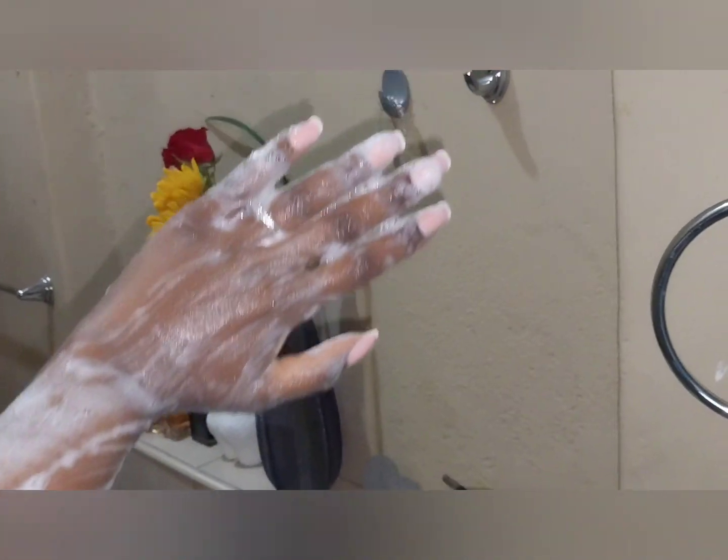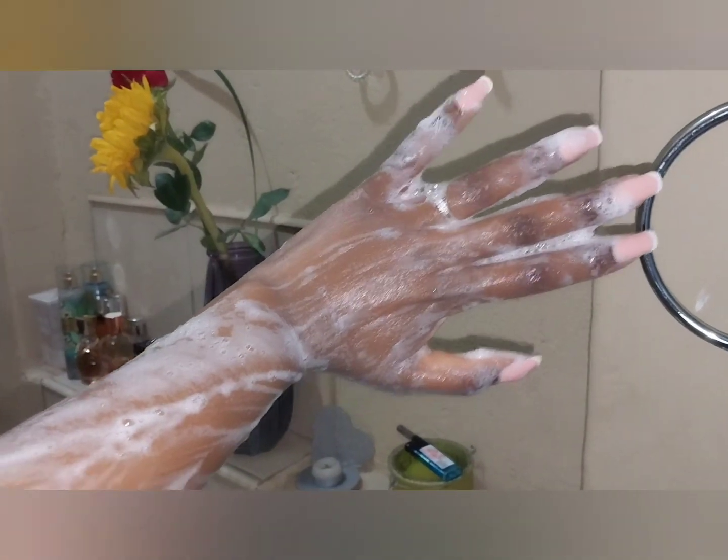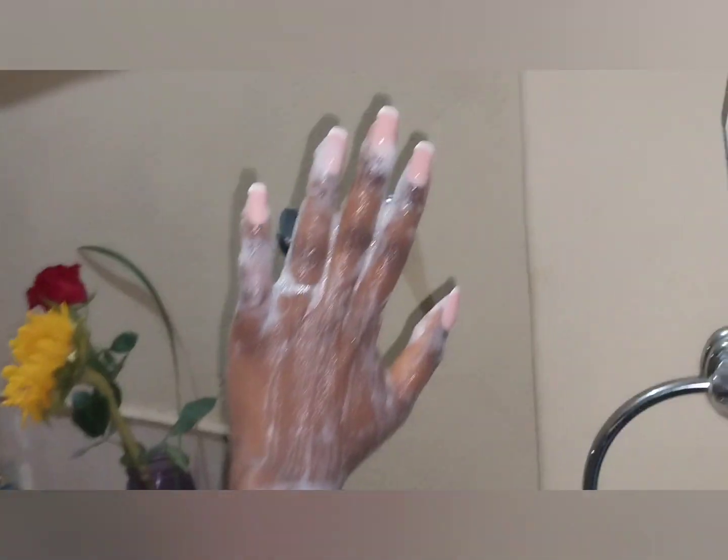use. Pour a generous amount on my wet towel, make sure that the towel is drenched in it, and then I do one last wash all over. Do the same thing, and then I rinse. And then when I'm done with all that, I'll wash off all the soap and make sure that the towel is clean, it doesn't have soap on it.